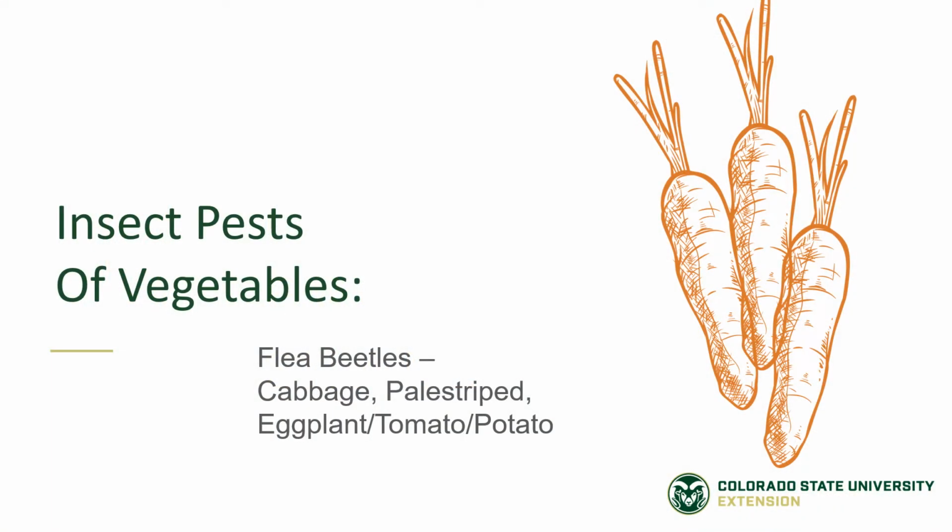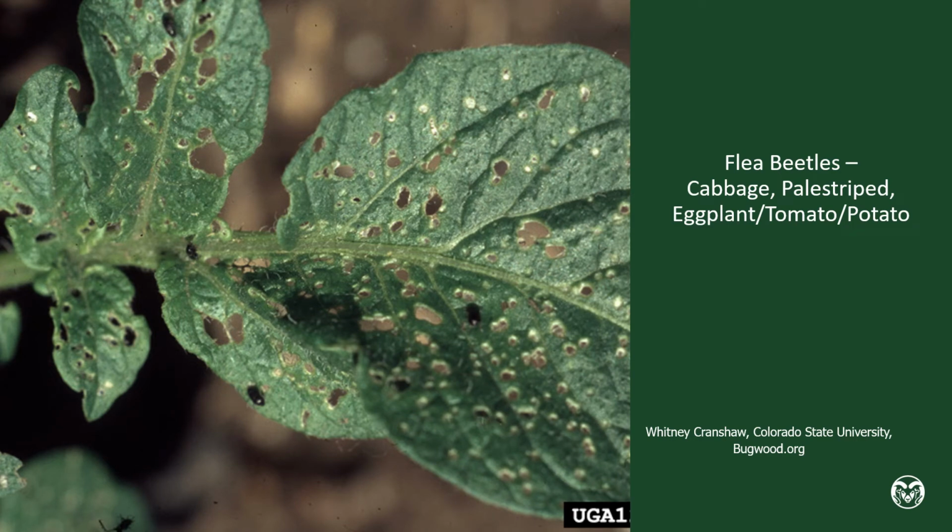Insect pests of vegetables: cabbage flea beetles, pale stripe flea beetles, and eggplant, tomato, potato flea beetles. Flea beetles attack a number of our plants in the vegetable garden, but they're not all the same type of flea beetle. There is a difference between the ones that we find on our cabbage plants, cabbage, broccoli, cauliflower, kale, and some of the mustards. Then there is more of a generalist flea beetle, such as the pale stripe flea beetle, which has a number of different hosts that it attacks. And then there is the one that focuses on eggplant, tomatoes, and potatoes.